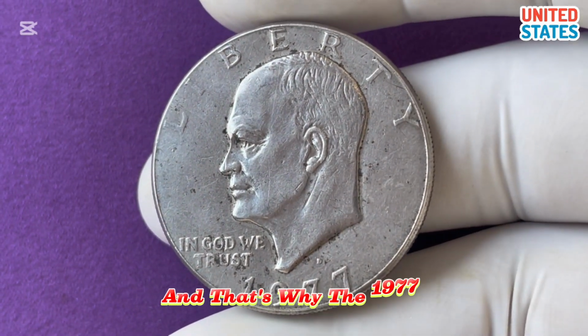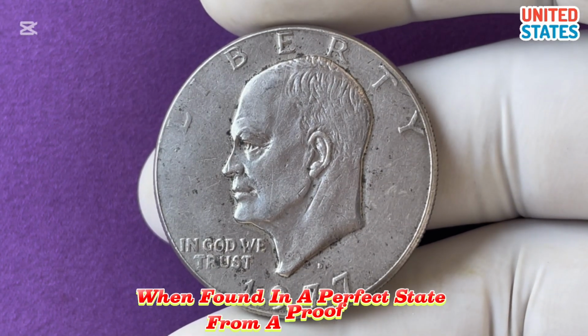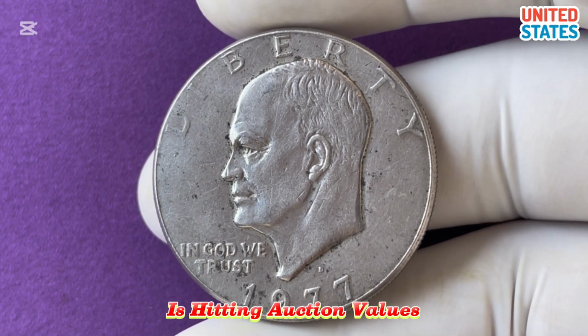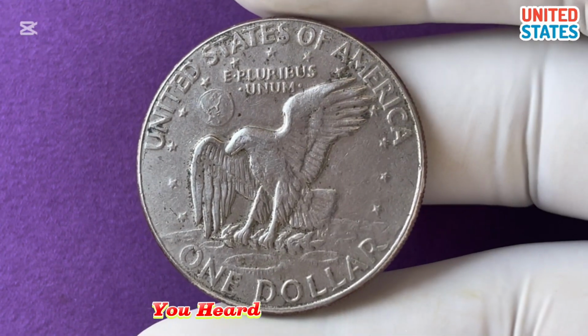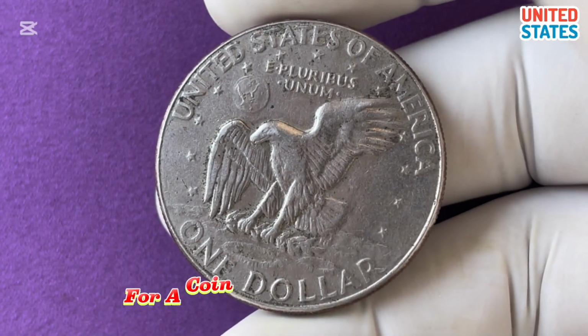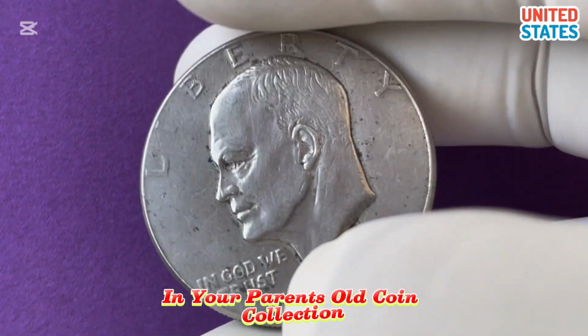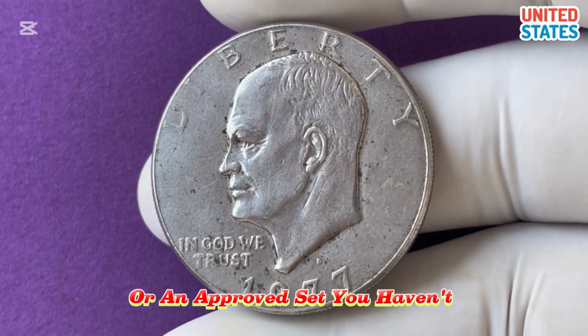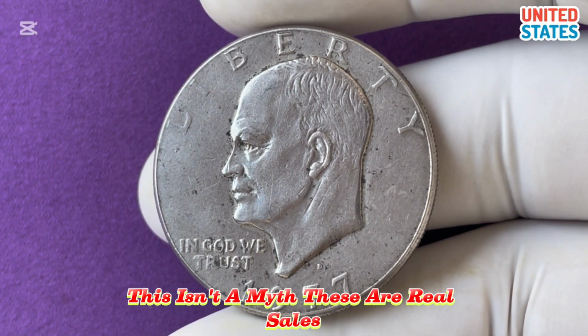And that's why the 1977 Eisenhower dollar, when found in a perfect state from a proof set, is hitting auction values between $15,000 and $43,000. You heard that right, $15,000 to $43,000, for a coin that could be sitting in your attic, in your parents' old coin collection, or in a proof set you haven't opened in years. This isn't a myth. These are real sales.